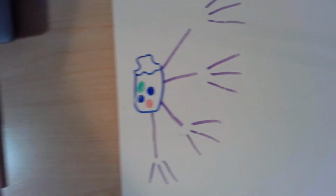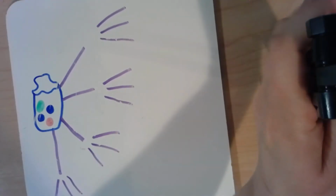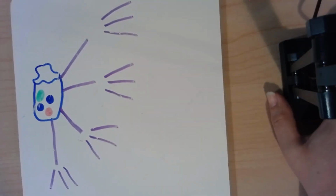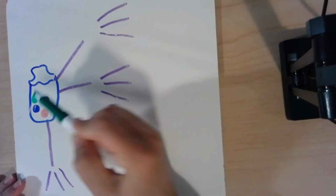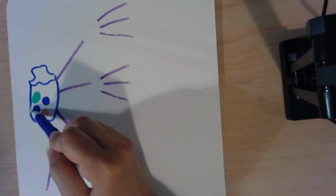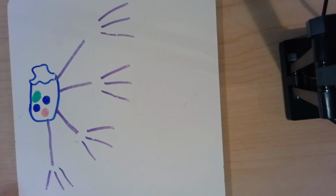So I drew a little Picasso here, aren't I? It's supposed to be a bag, but use your imagination, I suppose. This is my bag, and in it I put a green marble, a blue, actually I put two blues, and a red marble.